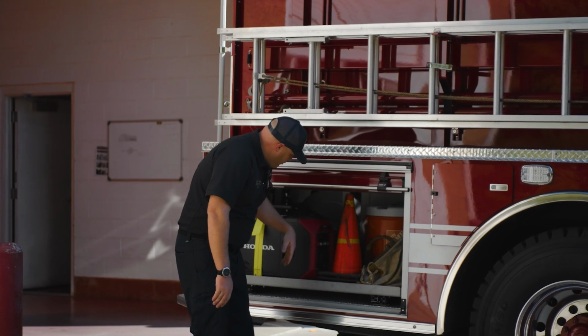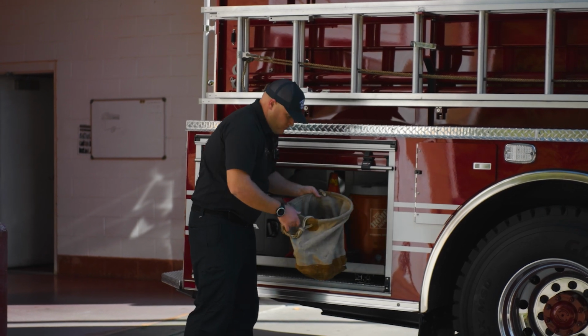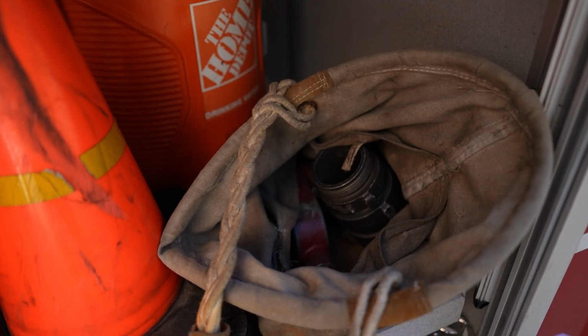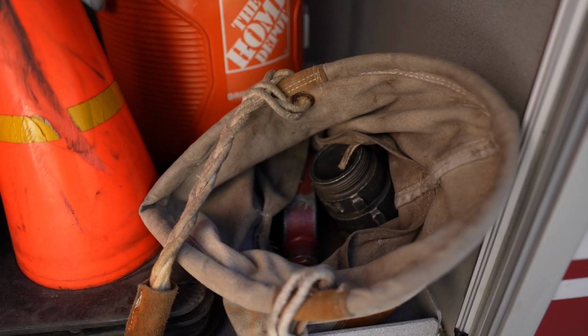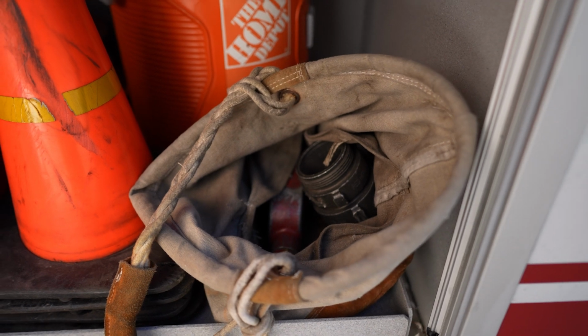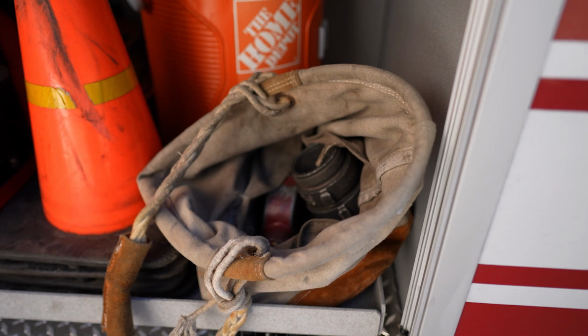Inside this compartment, we have some cones, some electrical cords, water for rehab, your hydrant bag, which when we stop at a hydrant to lay the supply line off, you'll grab this bag, and it has everything you need. So when the truck drives away from the hydrant, everything you need to hook up the hydrant is in that bag with you, ready to go.